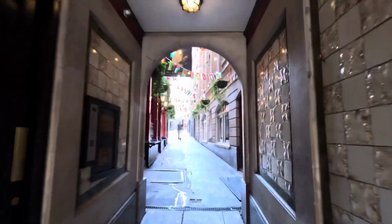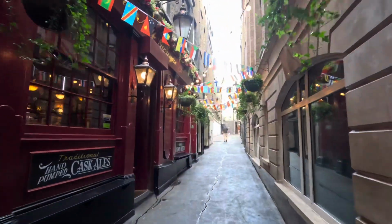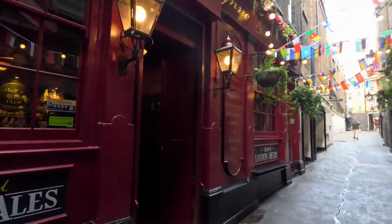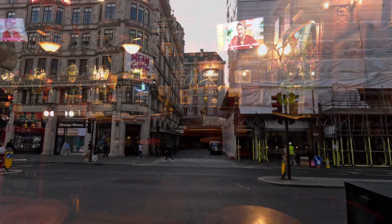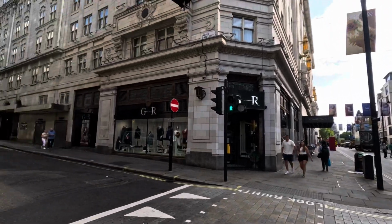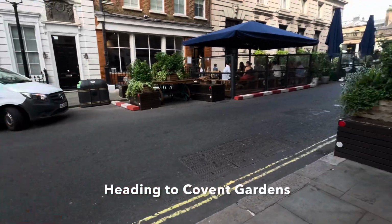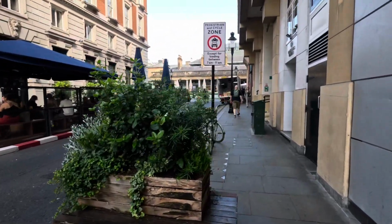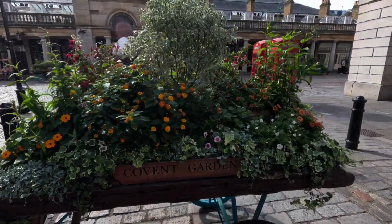Walking around London, it's so easy to find these little hidden gems off the main streets, where you can see beautiful pubs, flowers, homes, and little courtyards. Starting from the Savoy, we're going to be walking up to Covent Garden shortly, up through this area here. Beginning our exploration of Covent Garden as it opens up in the morning.